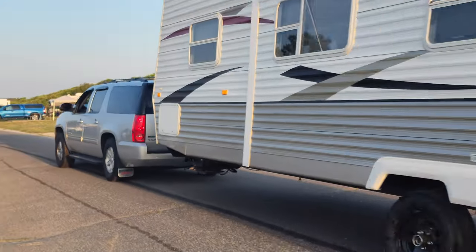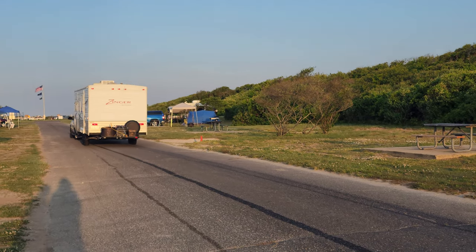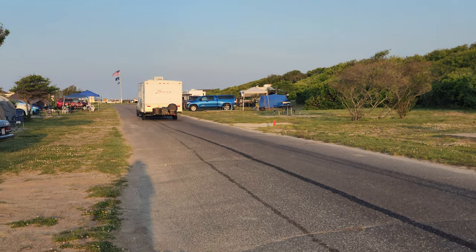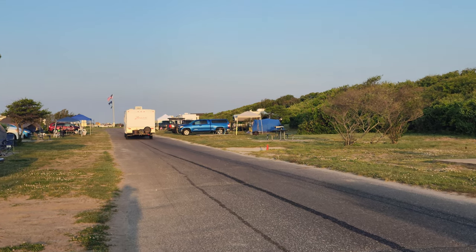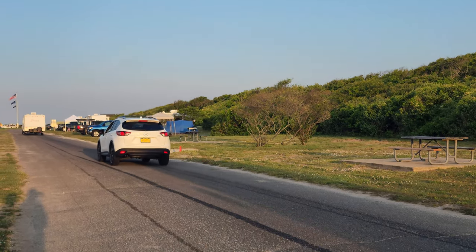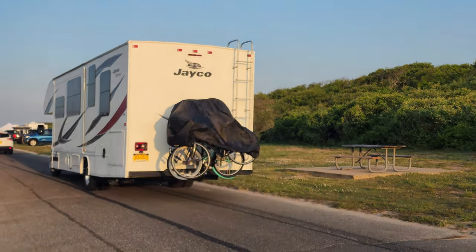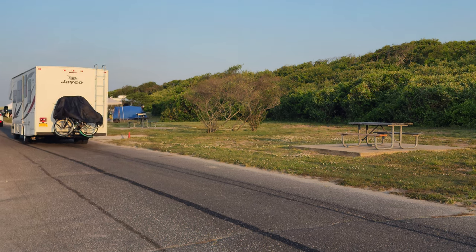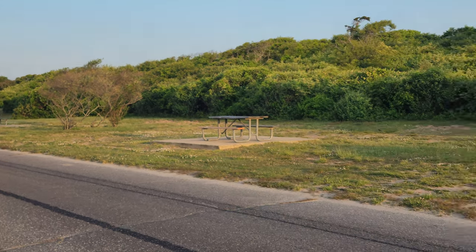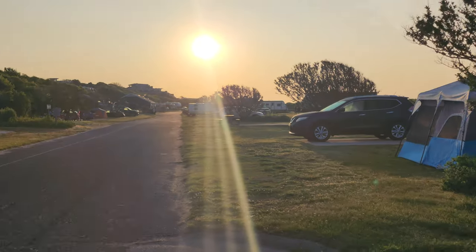Oh, this guy's leaving. Oh wait, there's another one. Wait, what? That Tesla can pull that trailer? Yeah. Oh, let me take a look first. Wow, they're all leaving over here. Early in the morning. I guess they're going back home. Wow, and he has two RVs in the back. Well, say bye. Let me see. Wow, they left early. It's only 6 o'clock.